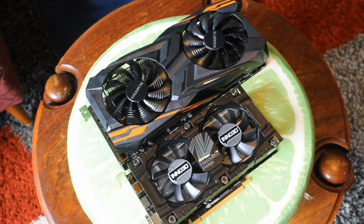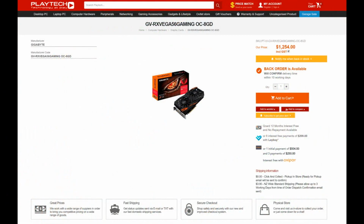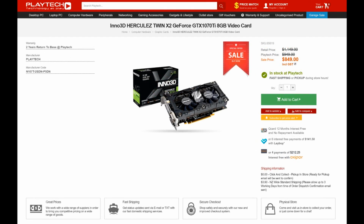So right now at Playtech in New Zealand, the Gaming OC Vega 56 is coming in at 1,254 New Zealand dollars, which is absolutely massive. The Hercules Twin X2 GTX 1070 Ti is coming in at 849 New Zealand dollars. Now that is on special. It's normally $949. So price-wise, the Twin X2 1070 Ti here is much, much cheaper. Even at its normal price, it's still $300 cheaper, and at its special price right now, it's $400 cheaper than the Gaming OC. And this is what you've always got to look out for.